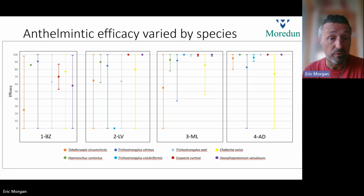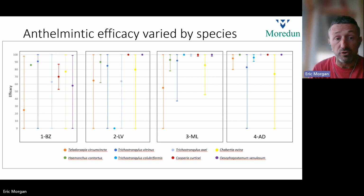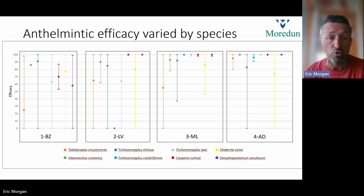There was variation by species, and we've had a little bit of information on that already this morning, but when using NemaBiome and diagnostics molecular methods, you can see here that the species composition varies quite a lot, and the species surviving treatment by different drug groups also varies a lot. So the orange color on the left of each of these panels is Teladorsagia circumcincta, one of the more pathogenic, one of the more common species. And you see that the reduction in egg count attributable to Teladorsagia is much, much lower. So there's much more resistance in Teladorsagia than the other species.